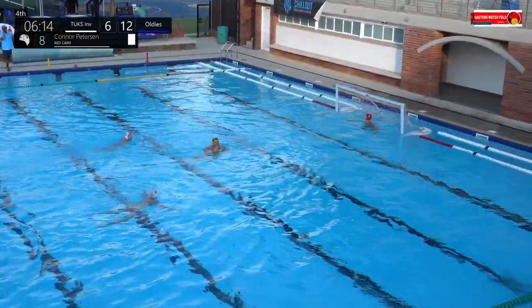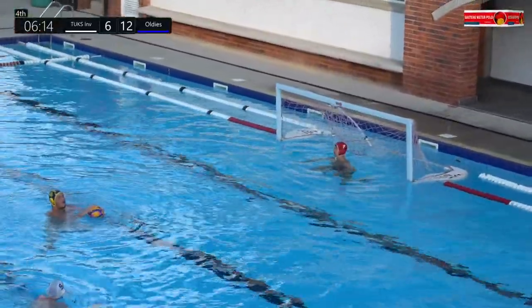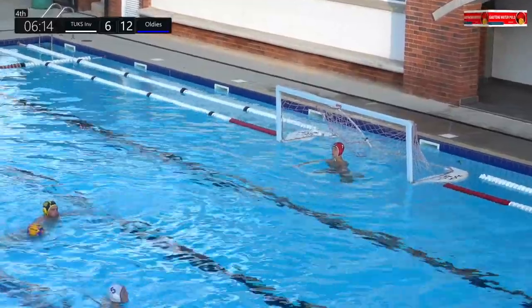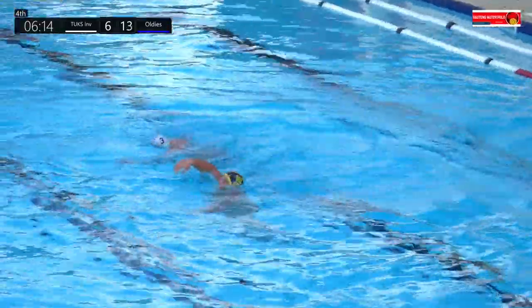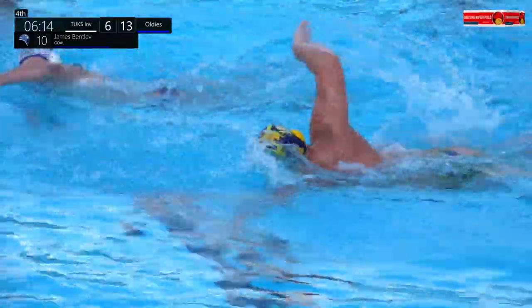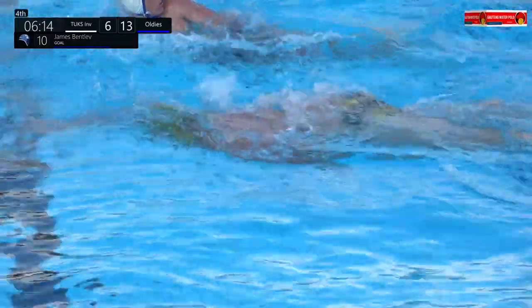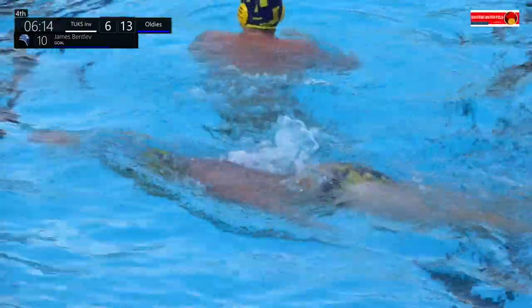It looks like James Bentley, who scored an absolute screamer earlier in this game, is up to bat. Beautifully taken penalty from him, firing past Cameron Jones into the right side of the net. It looks like Bradley Peterson has taken the water for Connor Peterson, two of the Peterson boys. I'm not sure if there is a relation there, but I will find out for you. And if I commentate again, I will be sure to bring that up.